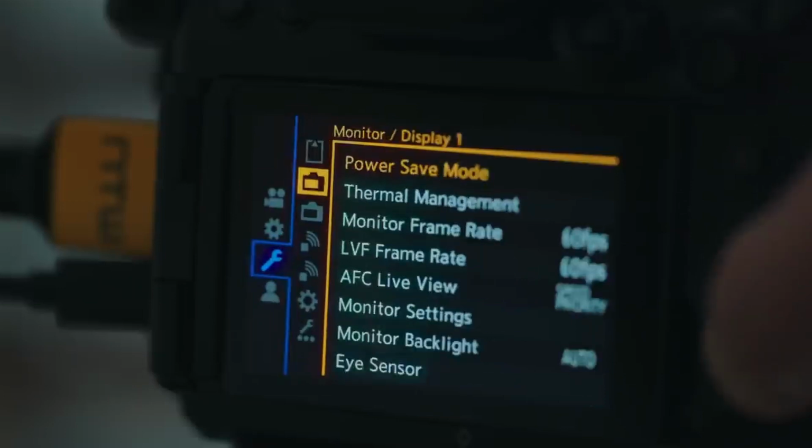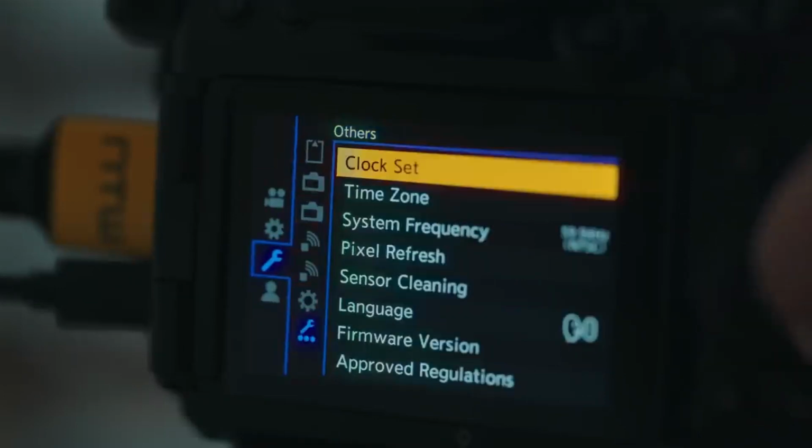I'm not buying the Lumix because of the B-raw capabilities or the ProRes capabilities. No, I'm buying it because of the open gate feature. Now, if Sony had the open gate feature, I would reconsider. I would definitely reconsider. But there's another reason why I am selling the Sony FX30.